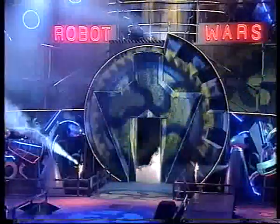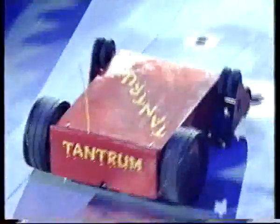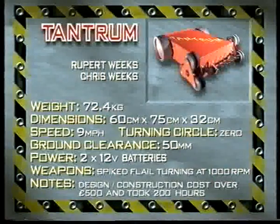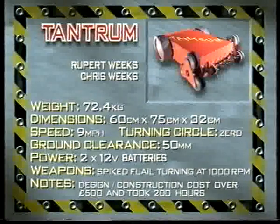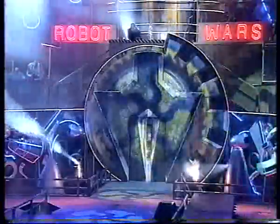From Worthing, Tantrum. Another wheelchair motorised war machine. Its 25mm diameter sharpened steel flail rotates at 1,000 RPM. It has a spring-loaded rear ramming bumper. Roboteer Chris Weeks used to build pine beds. They always collapsed. From Ipswich, Chaos.